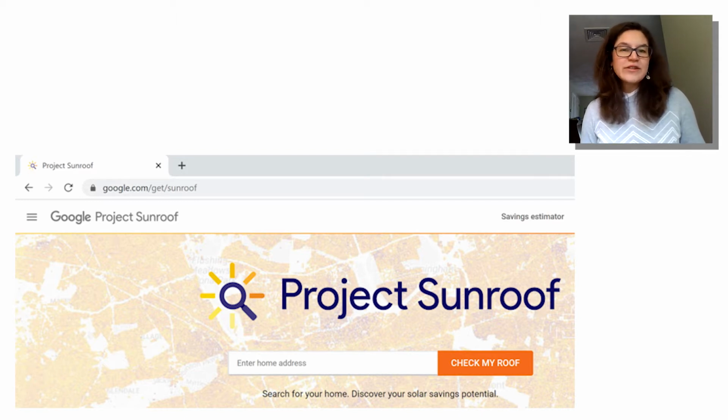The top one is literally just the website. So you go to the website, google.com, get sunroof, or you can search Google Project Sunroof. It'll come up pretty quickly. This site is pretty well designed for residential homes, but you can also use it with some adjustments for your municipal buildings. So you type in the address of the building and click Check My Roof.